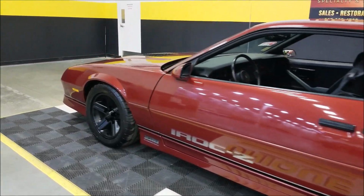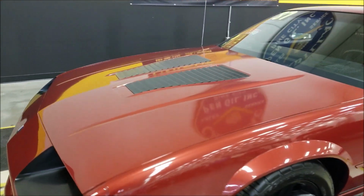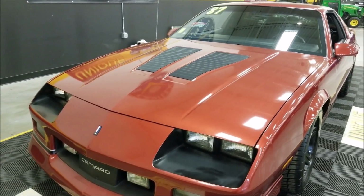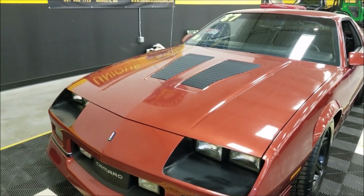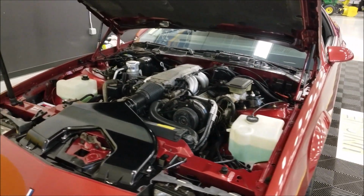One thing I did notice is that it could use kind of an inexpensive fix. The hood struts on it. I'm going to get a prop rod, prop the hood up, but it could use some hood struts on the front here. So hang on a second. Let's get this hood open and we'll take a look at the engine. All right, got the hood propped open there.